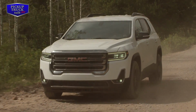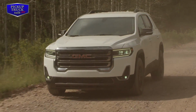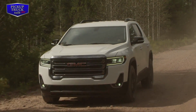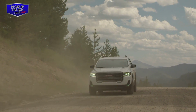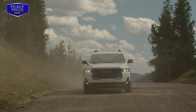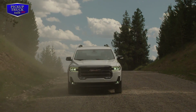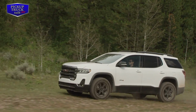Okay, let's talk about these exterior changes on the 2020 GMC Acadia. First up, we have new standard LED lighting. We have a bolder exterior design in the front, and we have the new AT4 trim package. Those are the big keys when you look at the exterior. It's changed slightly. It's a little taller, I think, in the grille than the prior generation was. The AT4 has an exclusive grille, wheels, badging, and black chrome exterior accents. You can see them throughout that front grille, and along the sides as well.